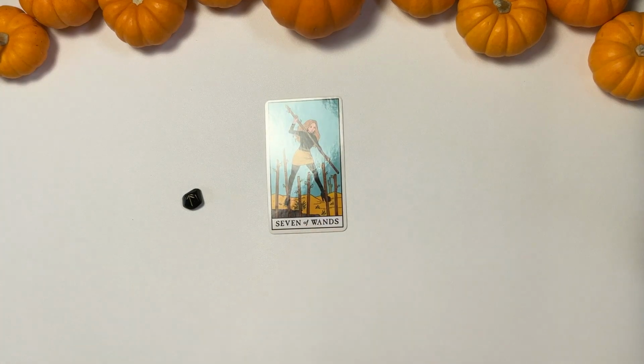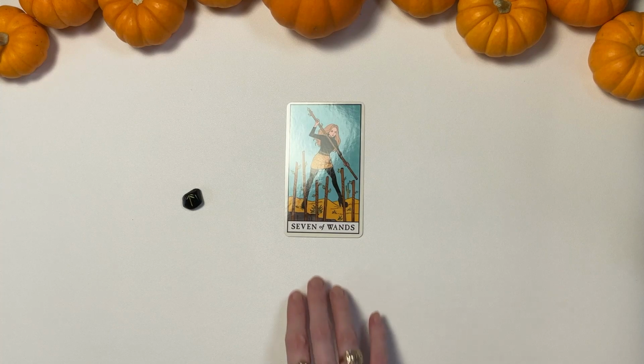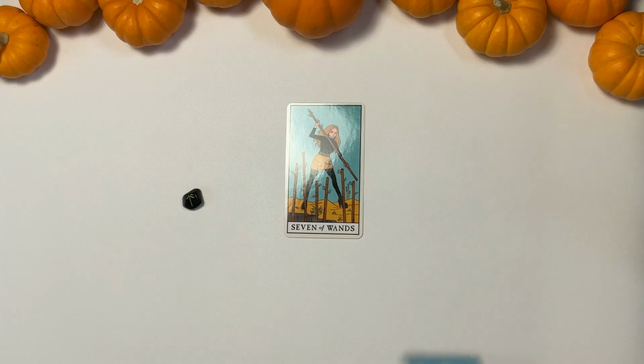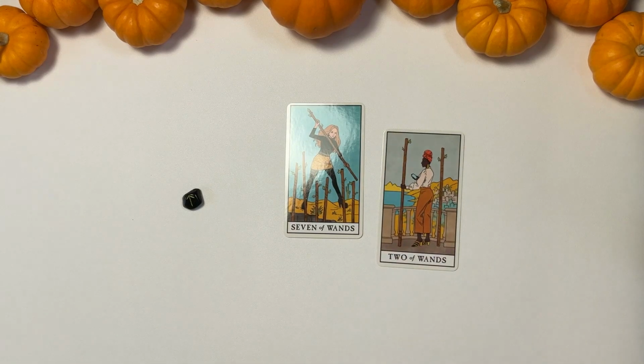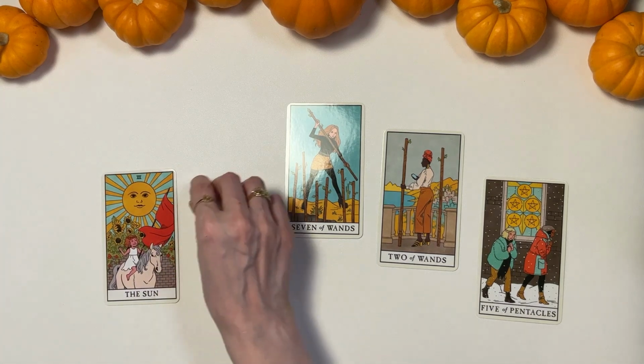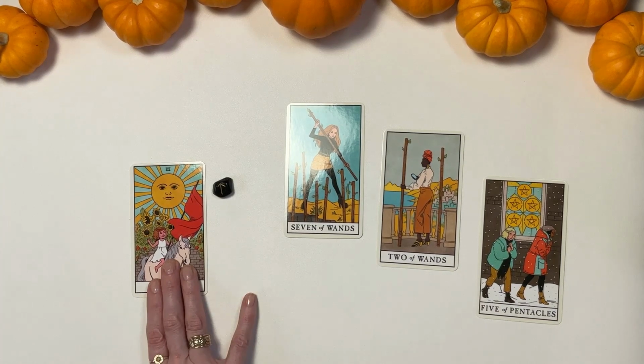Oh, wow. Yeah. So Seven of Wands. She's a warrior in some pumps and boots. Ooh, Two of Wands. Five of Pentacles. Wowzer.